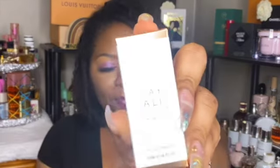I also picked up Kayali Musk 12 from the Sephora site. I'm stuck because Huda Beauty has points that you can accumulate, but I also want to get my Sephora points, and Sephora's doing the multiplier, so I just ordered on Sephora. This completes my Kayali collection, so now I at least have a travel size in all of them. So now I just want to focus on getting larger sizes of the ones that I really enjoy. The notes in here are lotus flower, jasmine, musk, vanilla, and sandalwood.